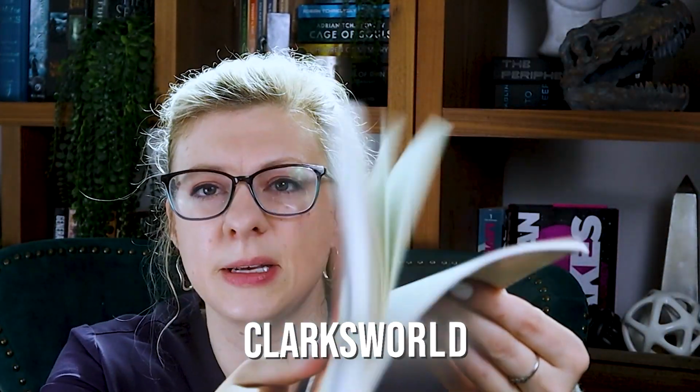At Worldcon, I also picked up a Clarkesworld. This is a cute little magazine that you can also buy with some short stories. Usually they're award-winning, and you can get this mailed to your house, I think.